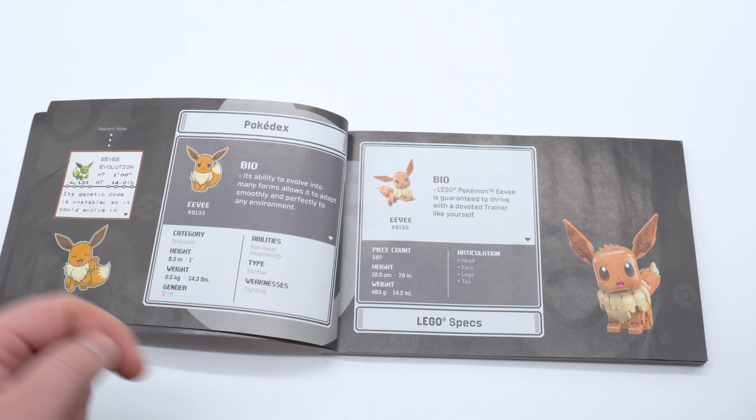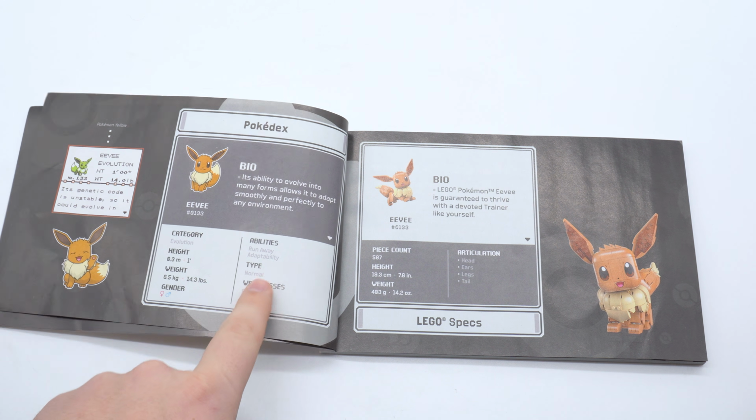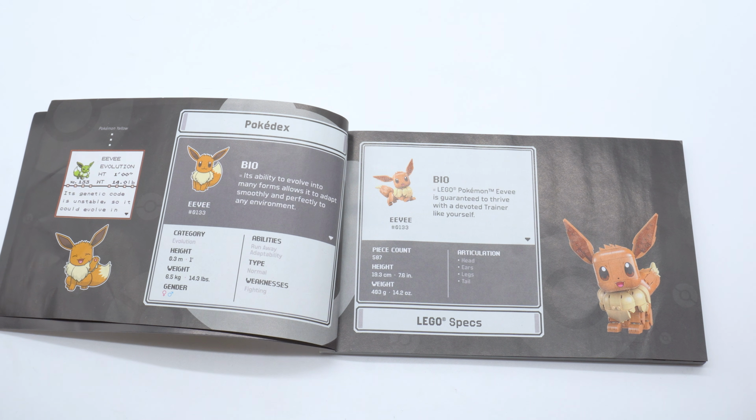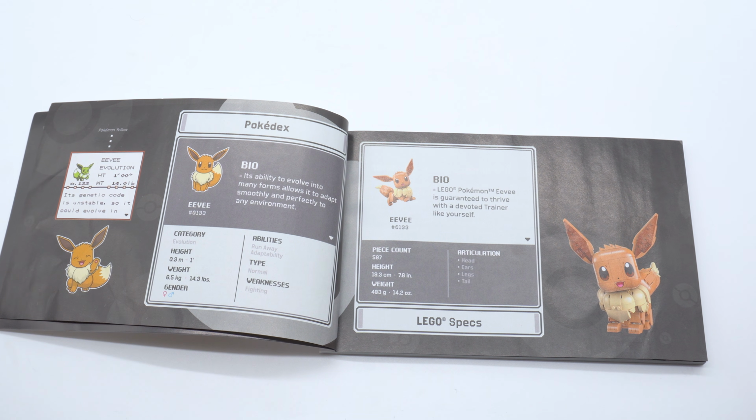Category, height, weight, the genders it can be, the abilities that it can have in-game, which is actually really cool. They do not include its hidden ability here, that's something of note. Then its type and its weaknesses. We've got a screenshot from the Pokedex entry in Pokemon Yellow here too, which is neat to call back to one of the first games it appeared in.